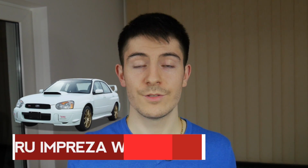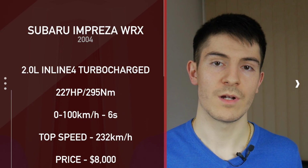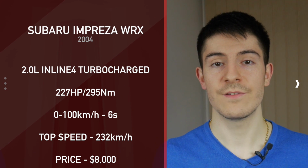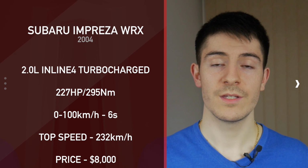Subaru Impreza WRX from 2004. The Subaru Impreza comes with 227 horsepower out of a 2-liter turbocharged engine and it has 295 Nm of torque. It gets from 0 to 60 in 6 seconds and it's all-wheel drive. Not only that it's all-wheel drive, but it has the best all-wheel drive system in the world.